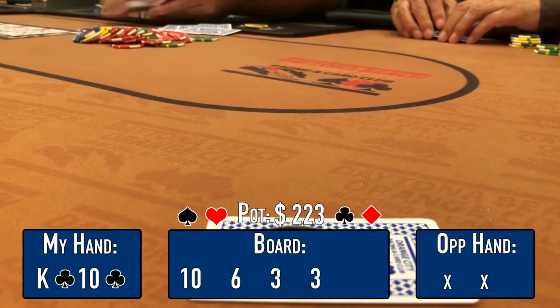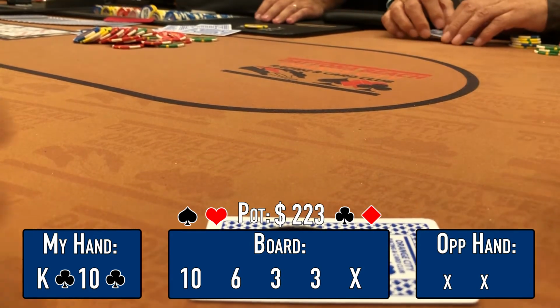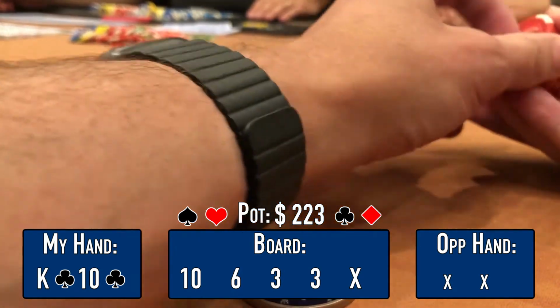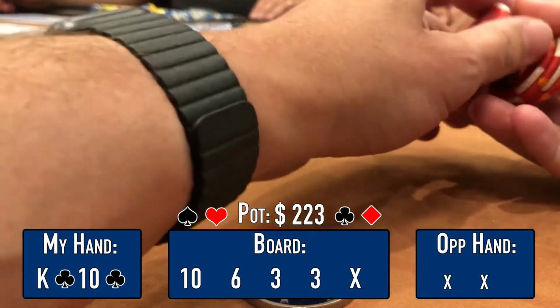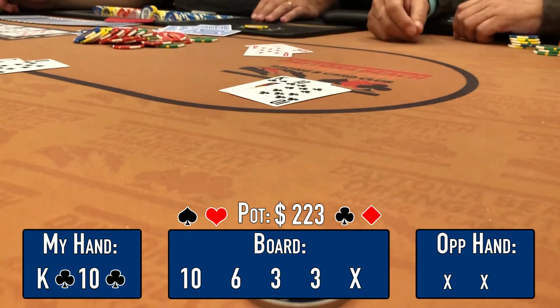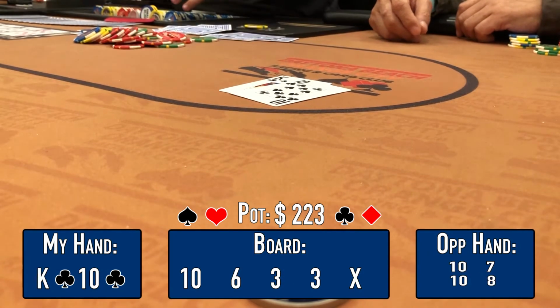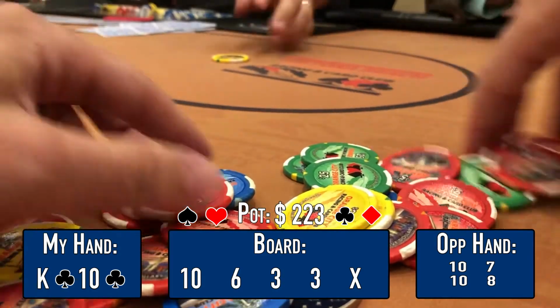The river is a queen. That's a pretty terrible card. The hijack checks, and I go ahead and check my hand. There's no way I can be good here in this situation. I have to show first for the side pot with middle position, and I table my hand. Middle position is really reluctant to show. The button shows 10-7. The player in middle position finally shows a 10 and ends up folding. I couldn't believe I was good against both players.